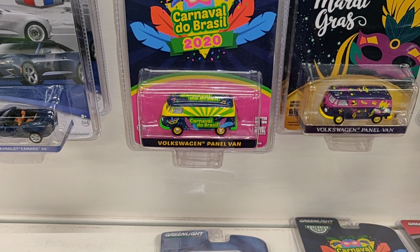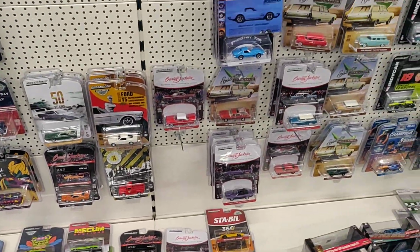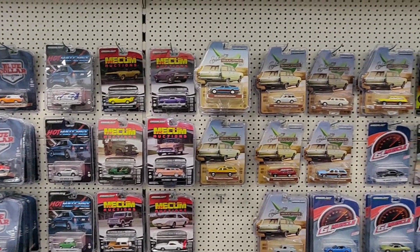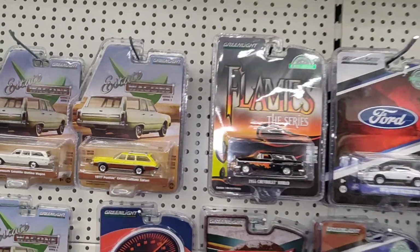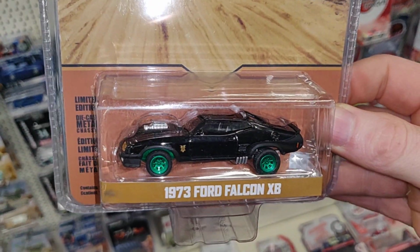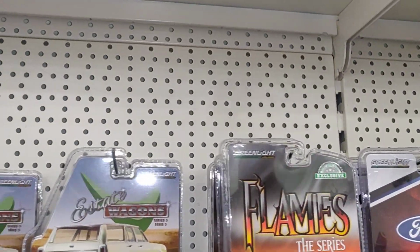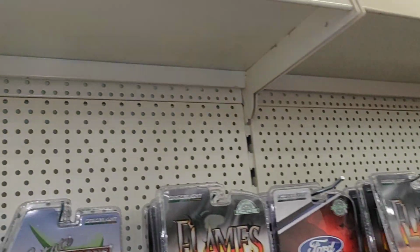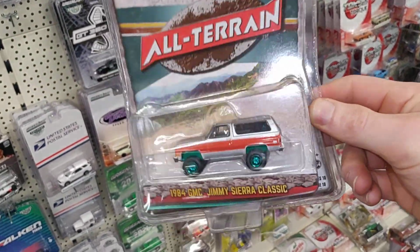Carnaval do Brasil. Well, I don't think they had carnival this year, unfortunately. Ah, I see some Green Machines on the top. Ooh, check this out. Wow, guys. Ford Falcon Green Machine. Still available here in this store. They have a lot of Green Machines. Here we have Terminator. I bought this one because of the package. I think the car is not interesting enough for me. I really like that movie.